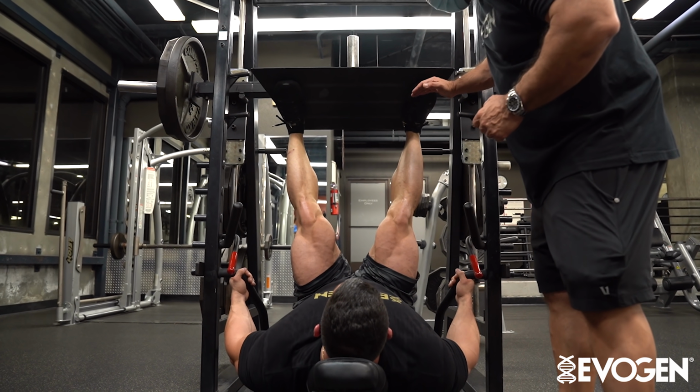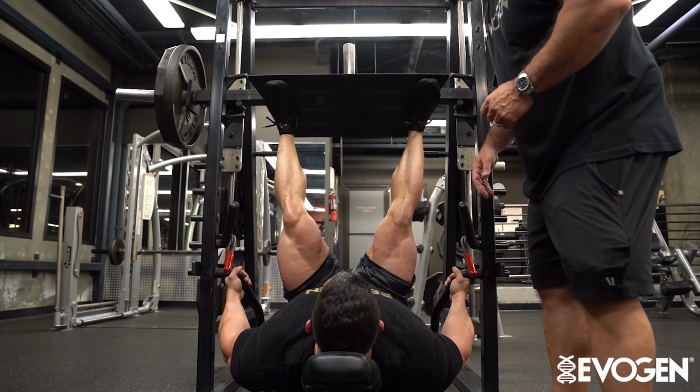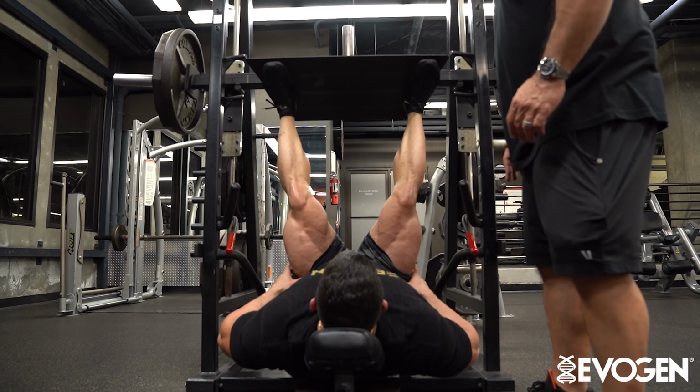So first set of vertical leg press, it's not about weight because this is super light. It's about just trying to sit your hips and make sure you get your range of motion right, because you're going from a completely different exercise into a new vertical movement. And with all the blood coming into your quads, it's going to accentuate your pump even further when you go right side up.